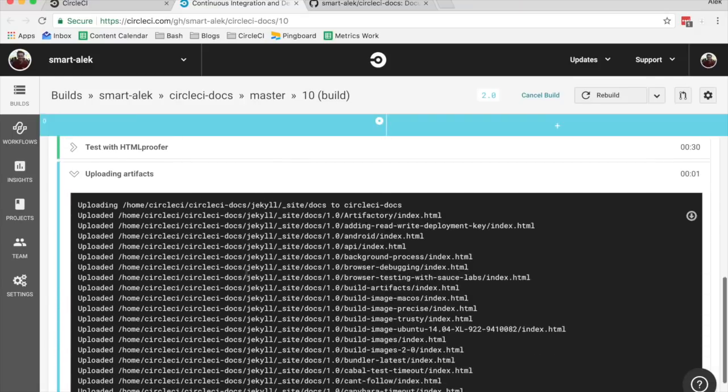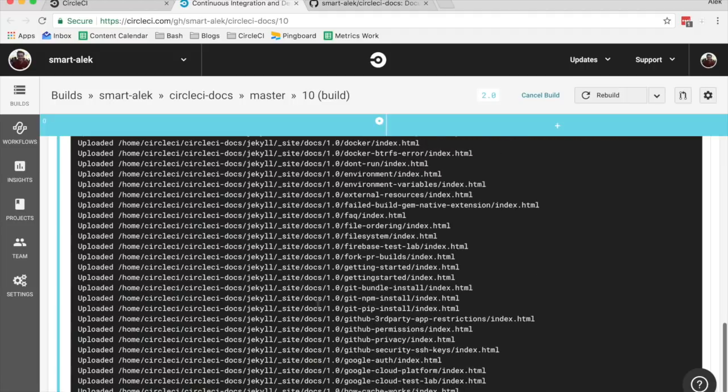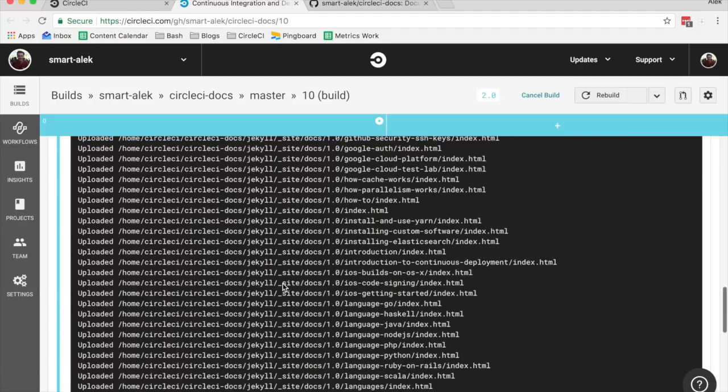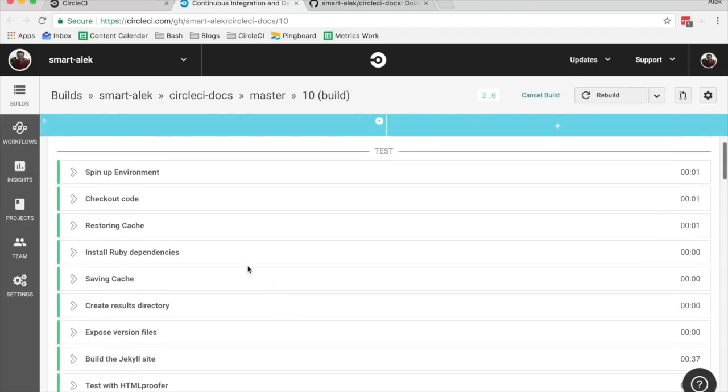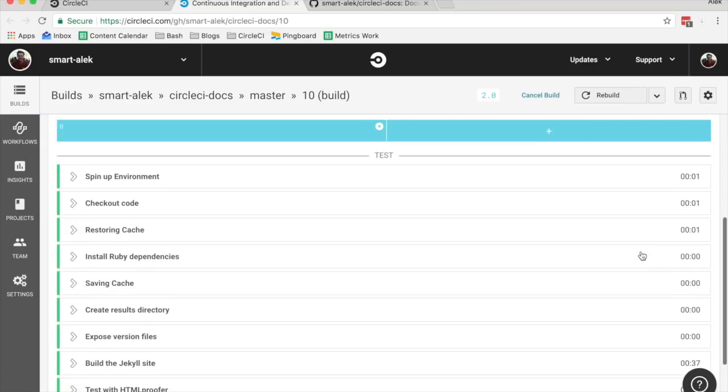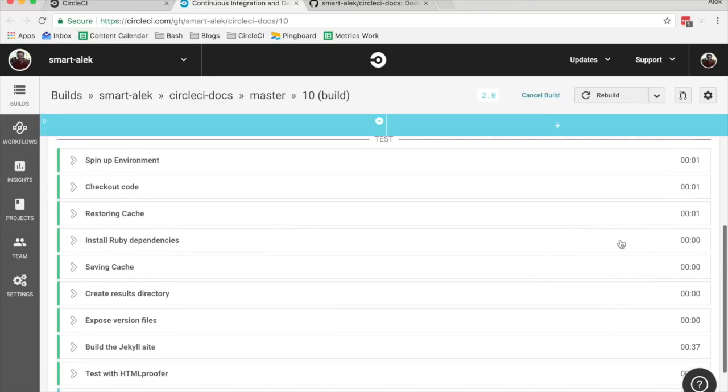It's unclear whether we need to upload all these, right? Like this is kind of a costly step, right? It takes a big chunk of time. So that's another thing, is that you have clarity into which steps are taking longer than others, and that can help in optimizing your build time.